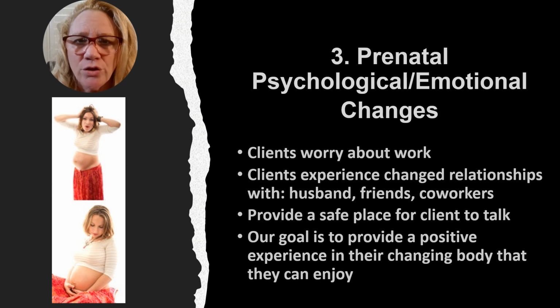Pregnant women are usually undergoing a number of psychological and emotional changes throughout their pregnancy as well. There are a lot of relationships that change when someone's pregnant, such as they probably don't feel comfortable going out for that once a week drink with the girls every Friday night or something like that. So their relationships change. If they're put on pelvic rest, their relationship with their spouse can change.